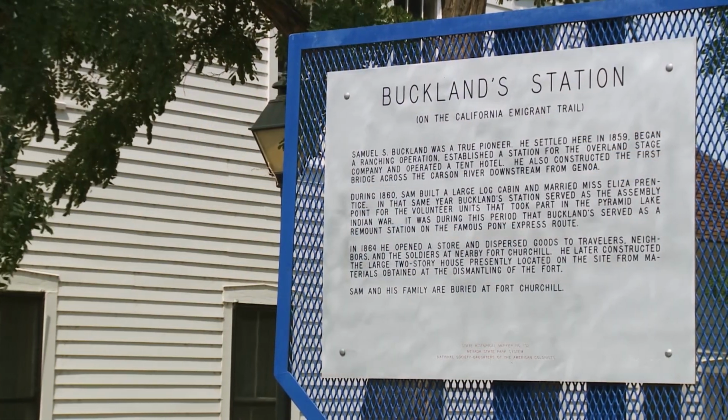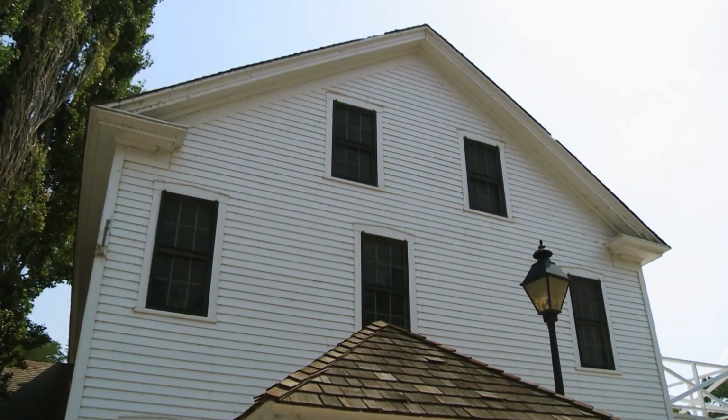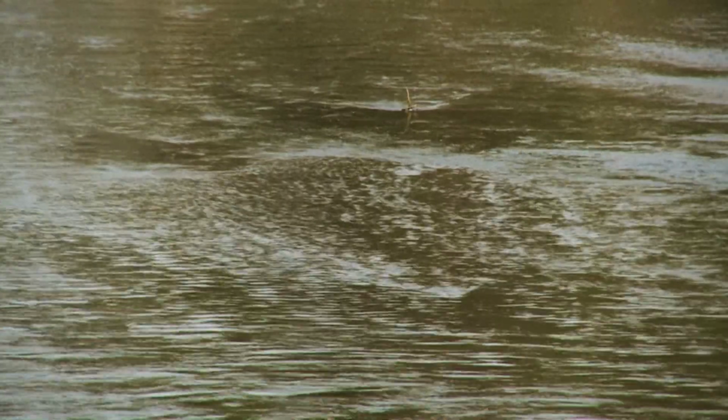Samuel Buckland arrived in 1858, and he built the beautiful home that you see today for his family. And he quickly set about making money any way he could. So he built a toll bridge across the Carson River and would charge immigrants to cross. It was the only bridge downstream of Genoa, which made it significant.